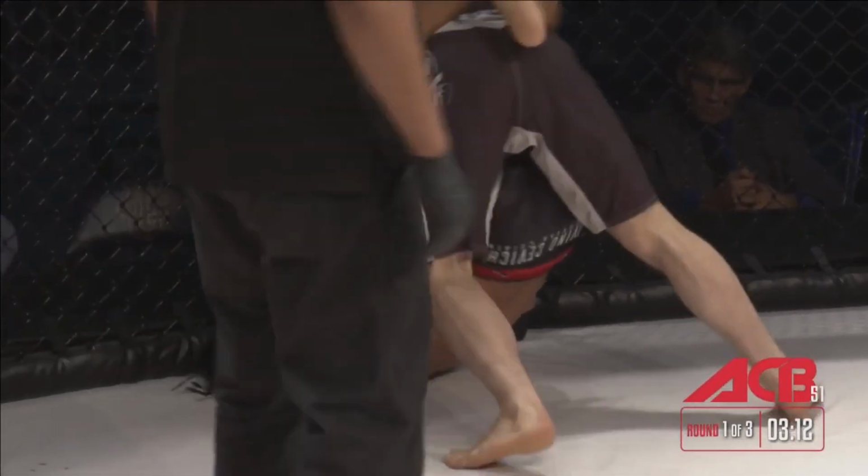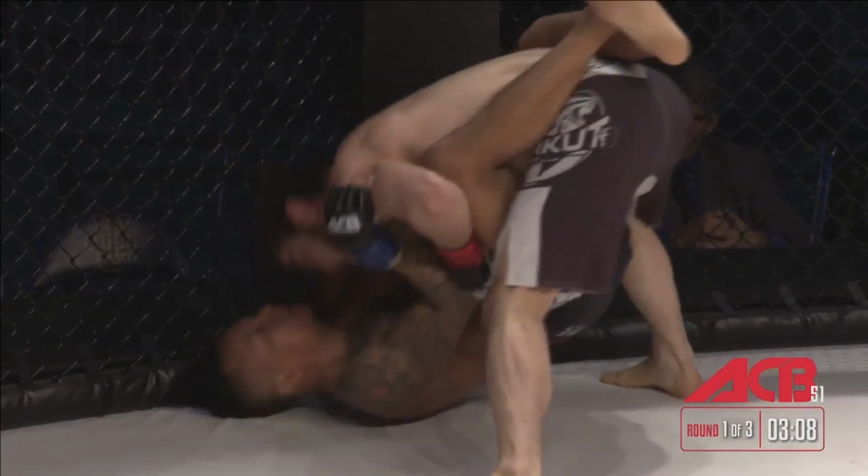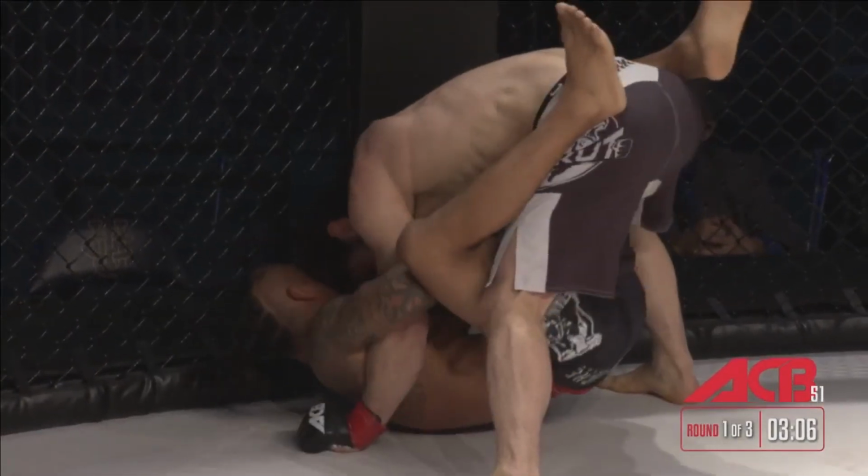His head position is just painful to watch, the way he drives that in. It keeps your weight down. You're not able to get back into the cage.